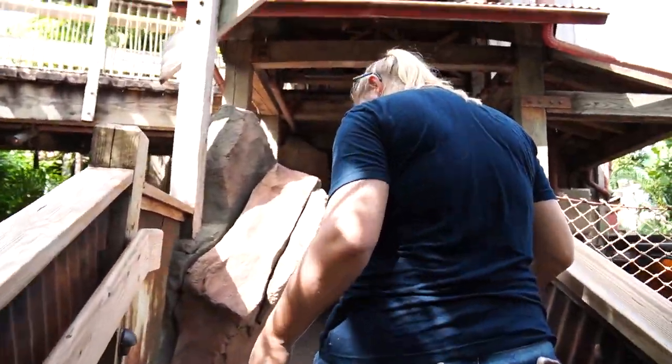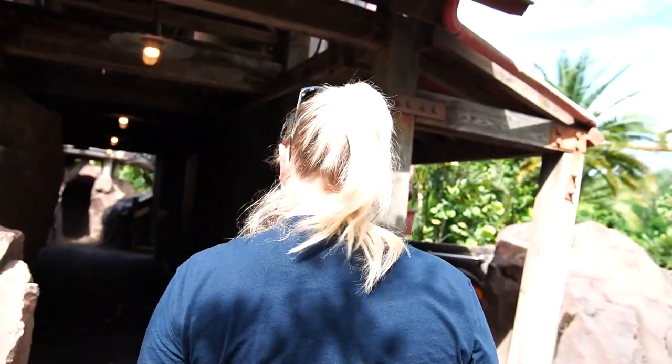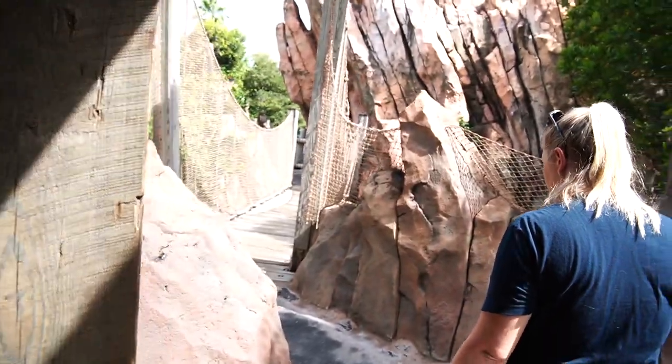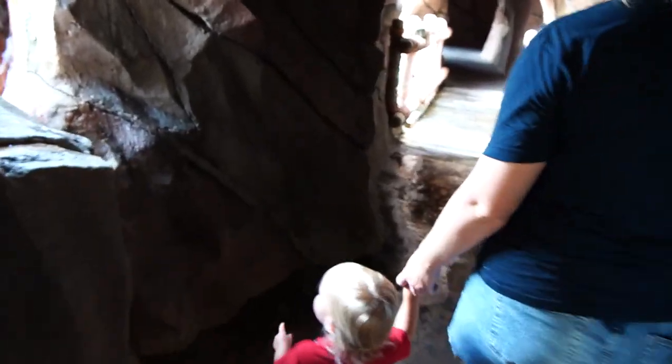It's actually quite nice in the shade back here. It is very hot today. It's 84 degrees in the shade, but it still feels kind of nice. This is the big slide right here. We're gonna go on a suspension bridge, buddy. We're going inside of a cave. We're gonna go on the backside of water. Whoa, look at that.